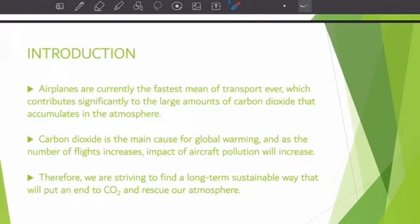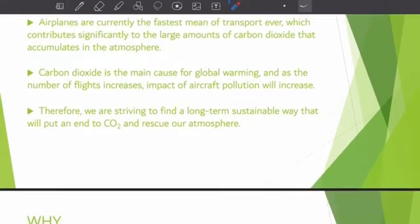So in the introduction, I would like to put emphasis on something. Airplanes are currently the fastest means of transportation ever, and this contributes significantly to the large amounts of carbon dioxide that accumulate in the atmosphere. This is the main reason for global warming, and the global warming and also the pollution will increase as the amount of aircraft will increase. Therefore, our project's aim is to find a long-term sustainable way that will put an end or at least reduce the amount of CO2 in the atmosphere.